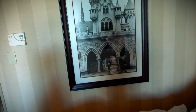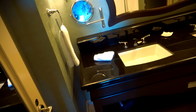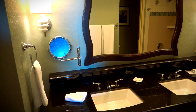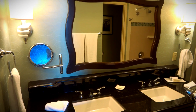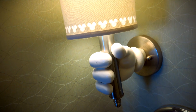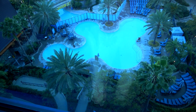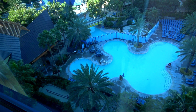Here's another one of Walt. It's a bathroom. I mean, it's not the Grand Californian, but still priced like it, though. $560, my goodness. Here's one little piece of fun Disney theming. That's your light fixture. And here's a view. This is a standard view from the suite. It does not face downtown Disney. It faces the pool and Tangaroa Terrace there on the left.